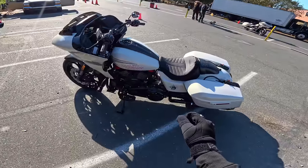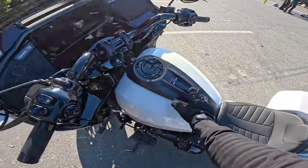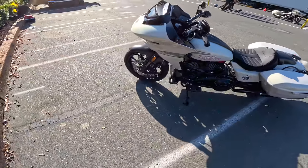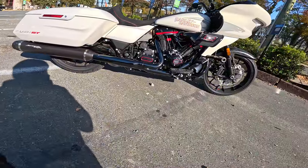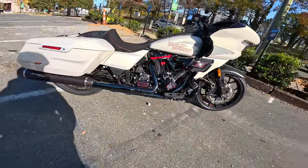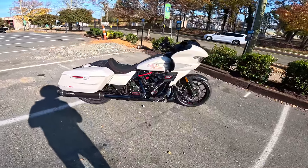Even the red trimming on the seat, on the shock, on the tank, on the inlay, the red, I love it. The bars are different. The brakes, the back rotor looks stock. It's not a wave rotor, just the front. But this bike also is coming in at only 800 pounds. That is absolutely insane. It feels so light.